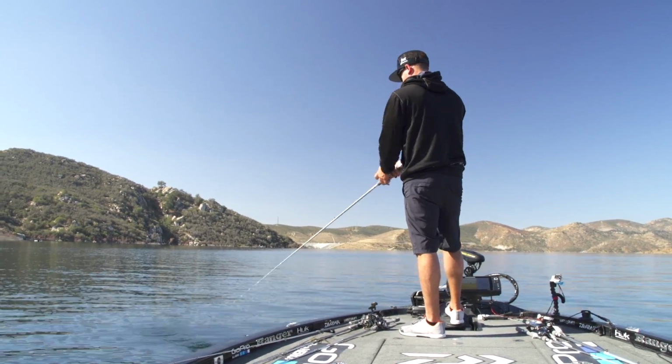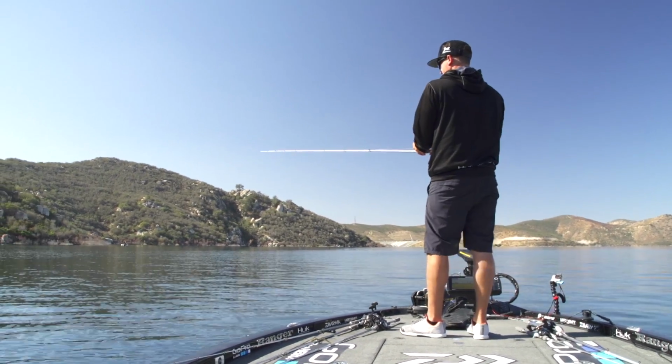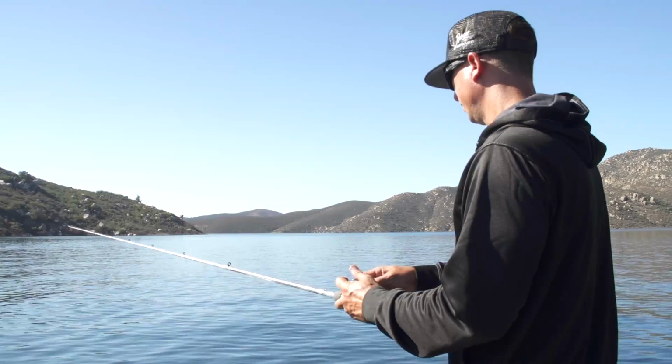Otherwise, if I cast light line out there, there's so much brush and quagga mussels and everything down there that had I made that cast with a spinning rod with lighter line, I probably would have broken off.